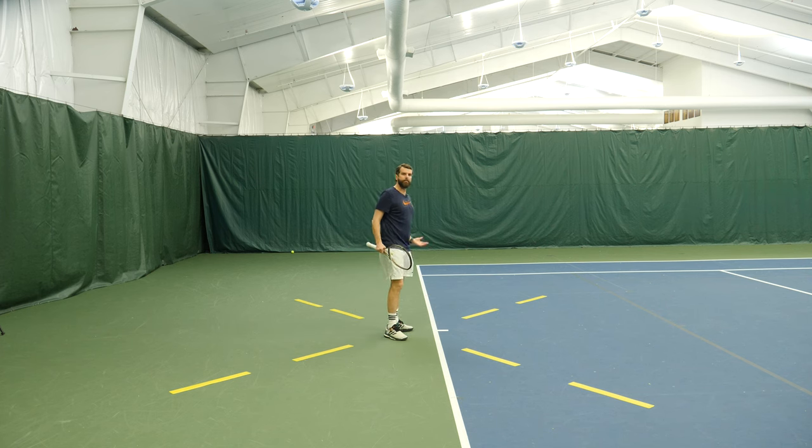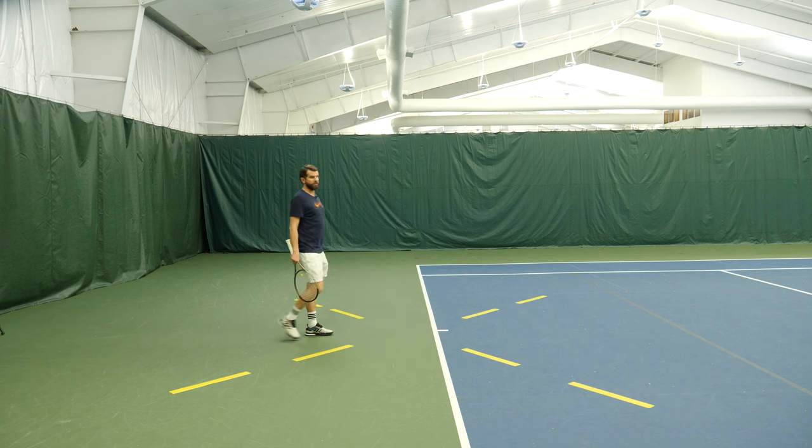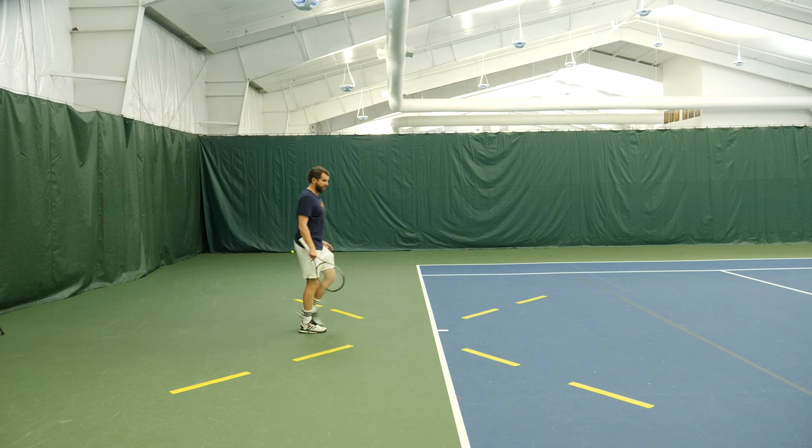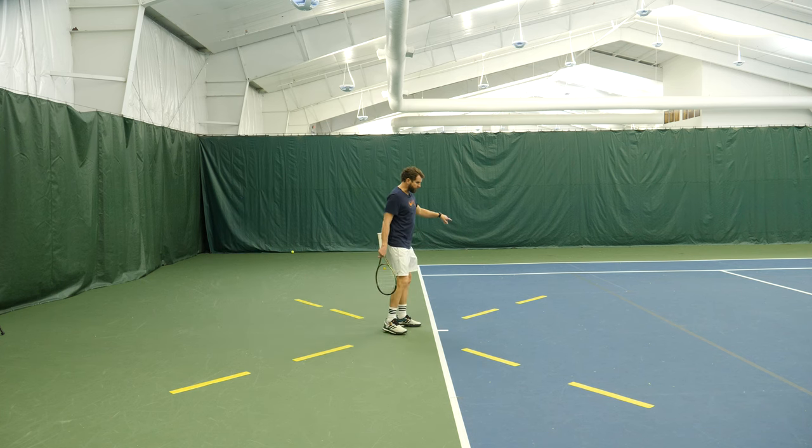If I just hug the baseline, unless I'm Federer and I have the amazing ability to pick the ball up quick off the rise, I'm just taking away my own time. But with that being said, we see the reverse, where players just play too deep in the court and now all these short angles are available. But look what happens when I use movement on an X and I cut off the corners, right?